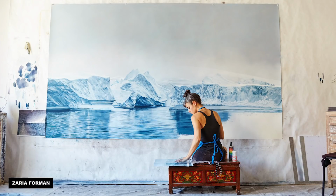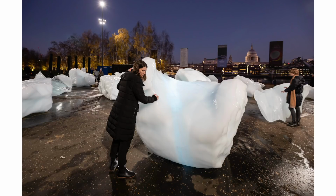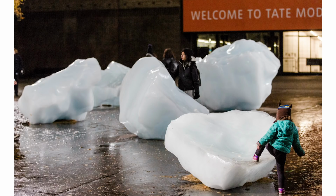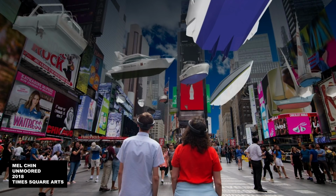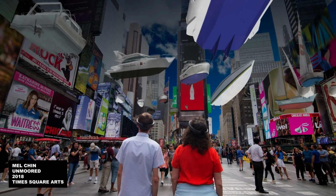Zaria Foreman paints retreating glaciers, inspired by flights she took with NASA's Operation Icebridge. Olafur Eliasson transported 30 icebergs from Greenland to London and presented them in front of Tate Modern, where visitors could touch and interact with the ice blocks that had detached from the Greenland ice sheet, from which 1,000 similar blocks of ice detach every second. Mel Chin's Unmoored offers us views through a mixed reality app, exploring a potential future of rising oceans filling Times Square. The world we live in and the objects we make to put into it are fragile.